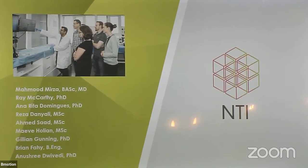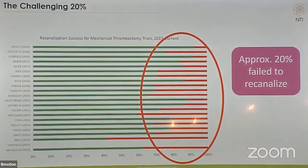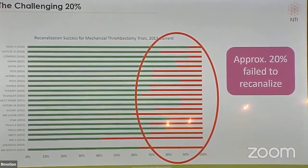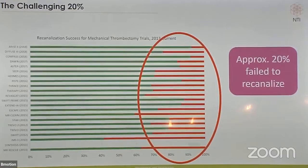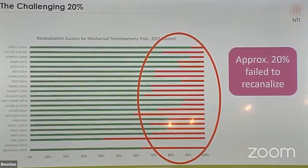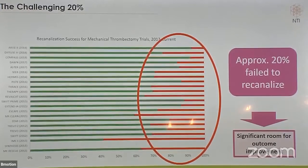And what is our motivation? We see that recent studies show an improvement in the recanalization success. But there are still, in the recent studies, 20% of cases in which the recanalization fails, so no success is achieved. So we believe there is still significant room for outcome improvement, and that's why it's so important to understand the problem and try to come up with new solutions.